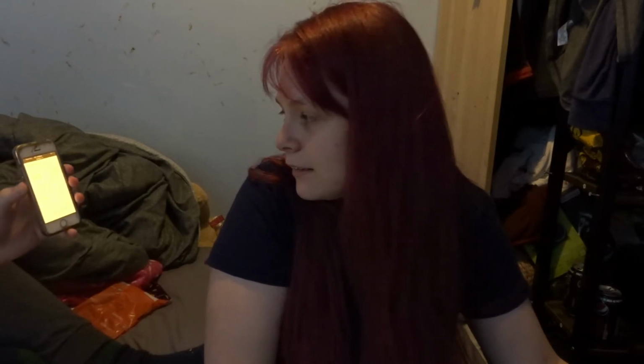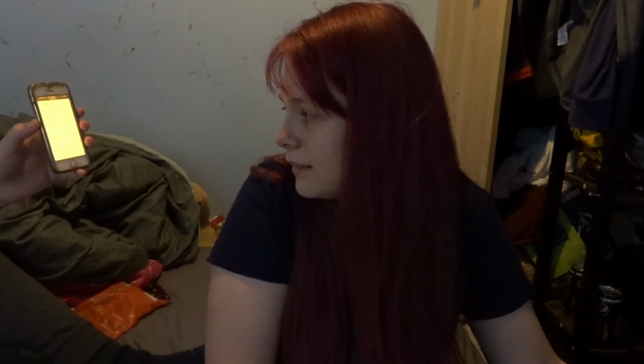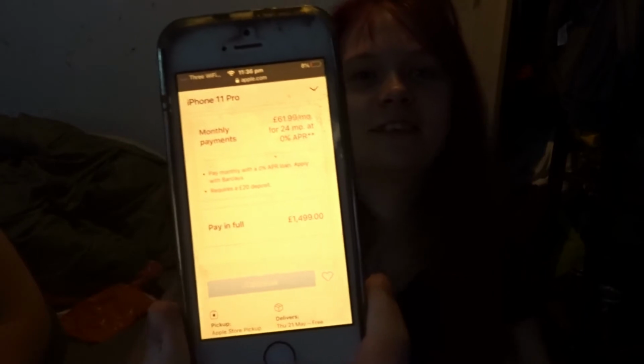this thing is going to run out of battery. I'm not sure what this means. What does that mean? How long do you think it's got left? It's iPhone 11 Pro Max. Wow. 1,499 pounds. So going back to what I was saying earlier, apparently the iPhone 11 Pro Max or whatever it is, £1,499 exactly. Tom's just going to show you on his phone.